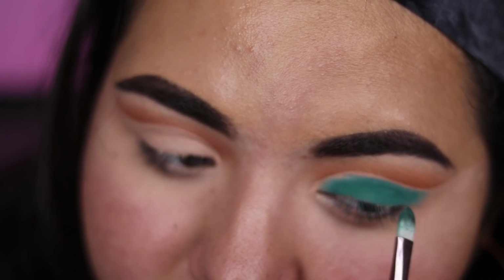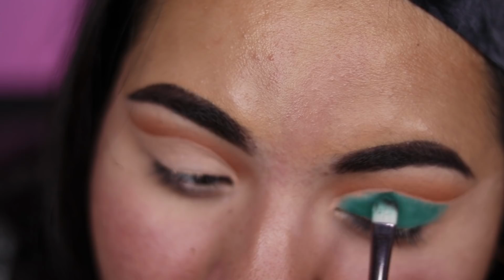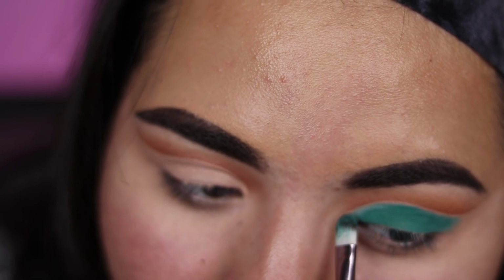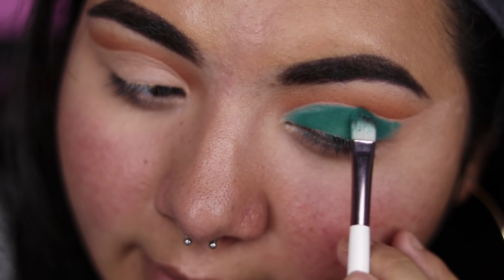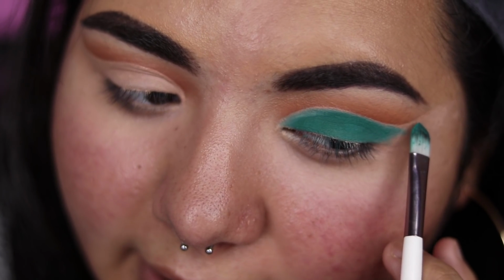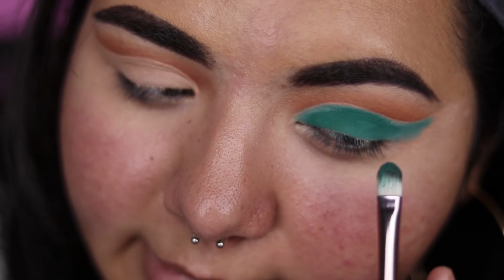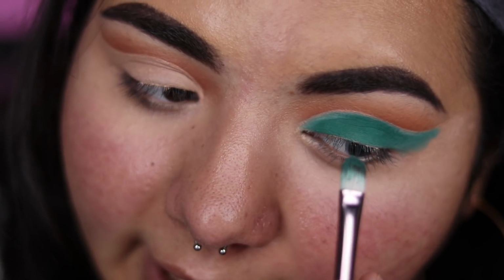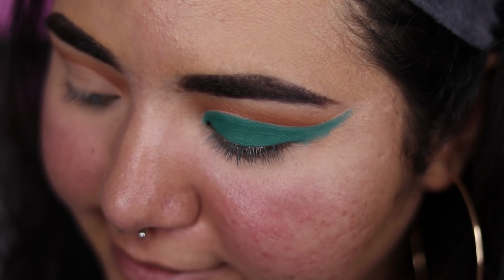And if the line isn't perfect between this color and the transition color, it's fine. We're going to be using a white liner in between them. So just so that I don't mess up and accidentally mix the colors together, I usually leave a tiny little bit of space to allow the white liner to do its thing. And I'm not too worried about the edges because I'm going to end up blending them out and they're going to get covered by the regular eyeliner. So yeah, I know it looks like crap right now, but remember, Rome wasn't built in a day.